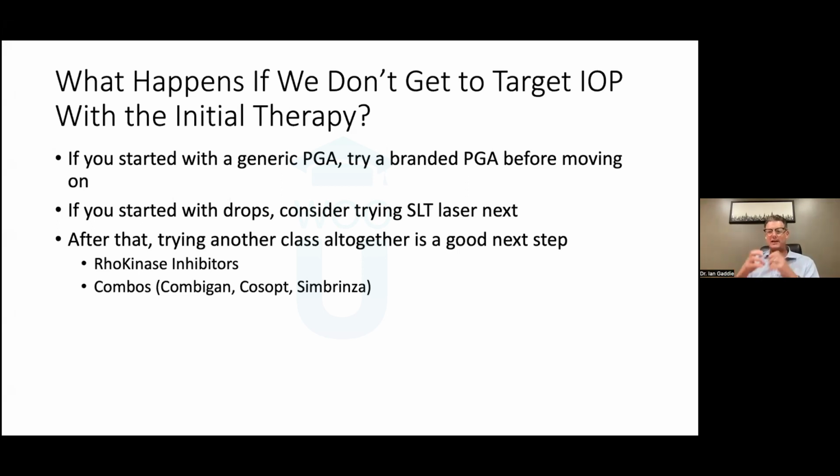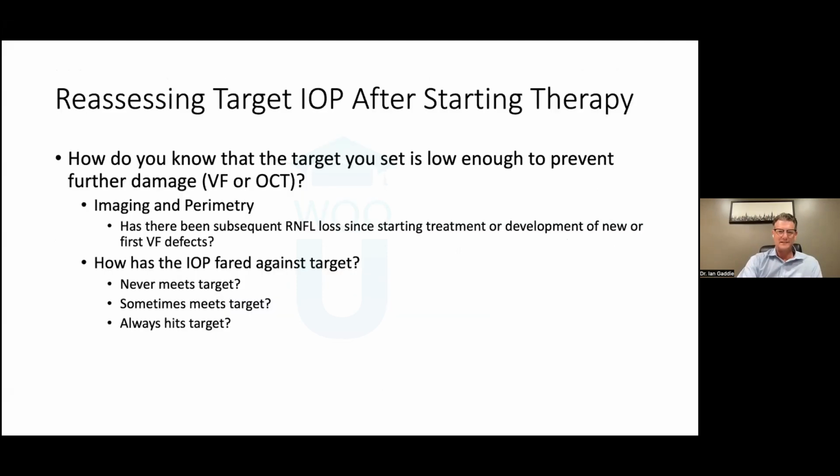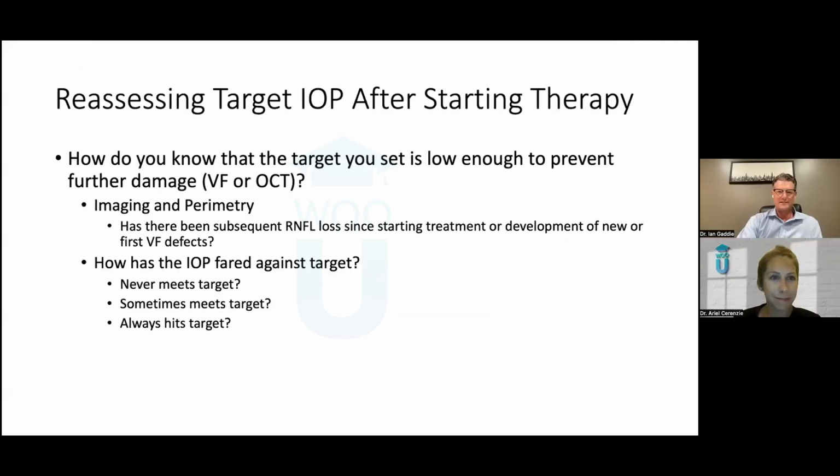So you want them to be complementary, meaning don't put them on 2 or 3 agents that reduce aqueous production and not do anything with the outflow. But on the flip side, if you've exhausted the outflow pathway, think about adding a drug that is going to be complementary with a different type of mechanism of action. And I'll kind of leave you with that in case you wanted to see a confusing thing.